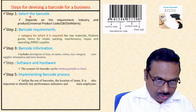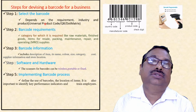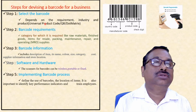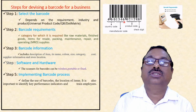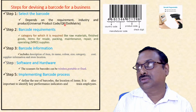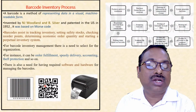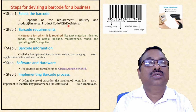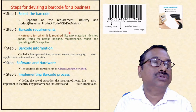First, we have to select the barcode. Depends on the requirement, industry and product. Suppose universal product code is this, or you have QR, like this is QR code or data matrix code. There are different types of codes.